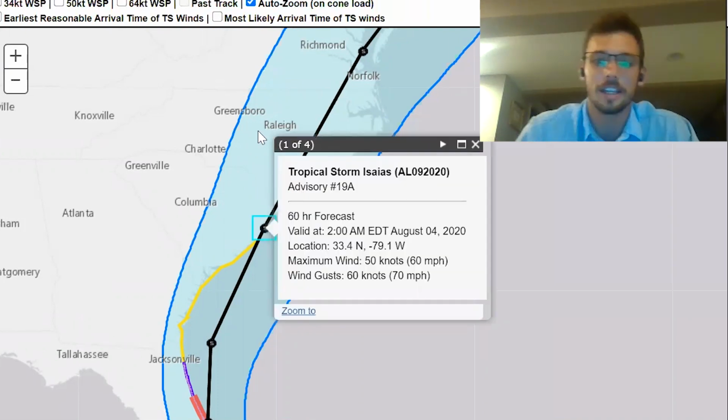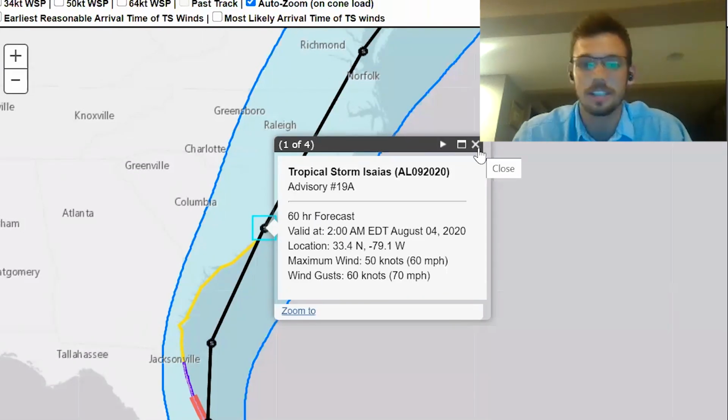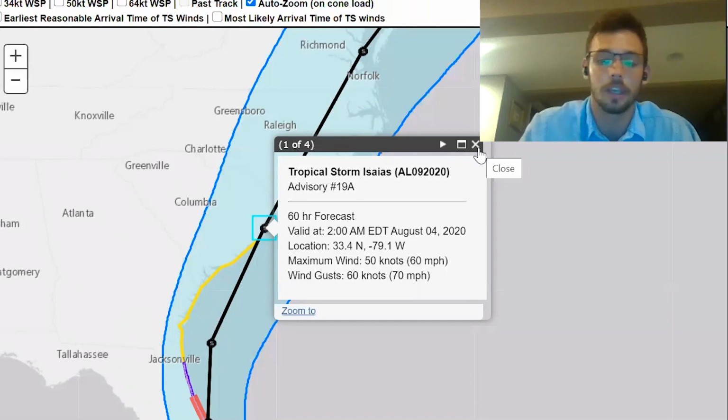So this is 60 hours out. The National Hurricane Center expects it to be a 60 or 70 mile per hour tropical storm located right near Myrtle Beach, maybe just slightly offshore, making landfall sometime around then. And now, remember, as I said before, it could be anywhere in this blue cone, but generally that's what we're thinking. Landfall potentially near Myrtle Beach 60 hours from now, so early in the morning on Tuesday, August 4th.